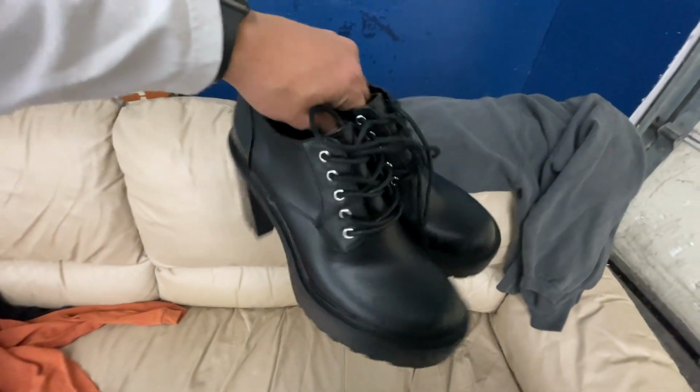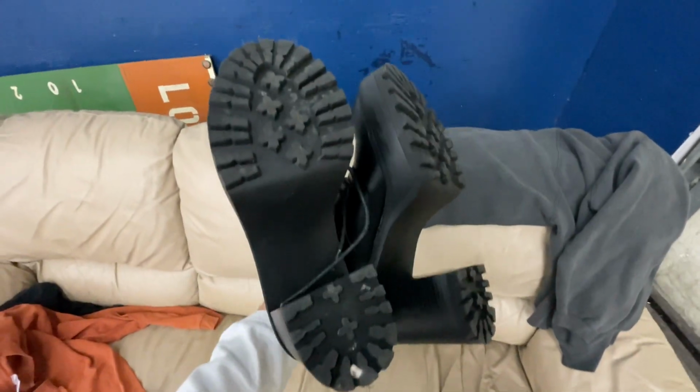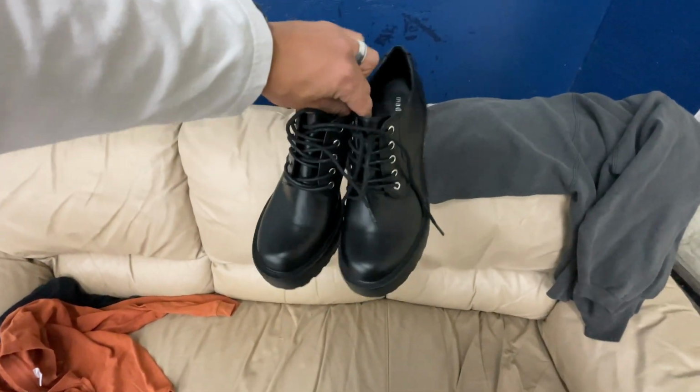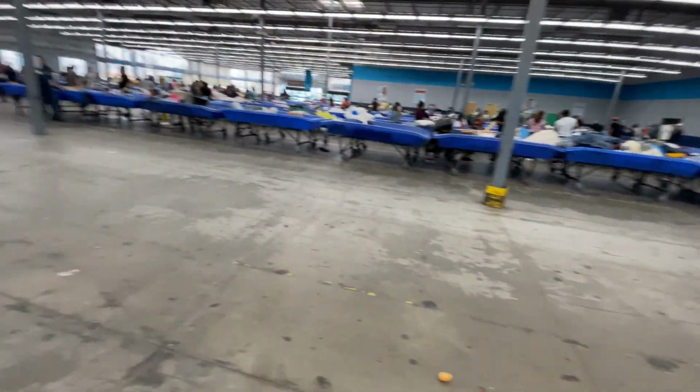And these platforms, these are not the best brand. They're Madden Girl, not the best brand, but the condition and the style is what will sell on Depop. These are kind of like the emo goth style ones. These should give me like 30 bucks. New row coming out. Let's go see what else we find.